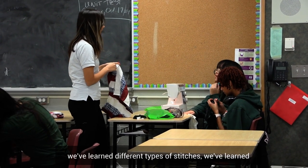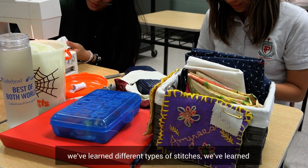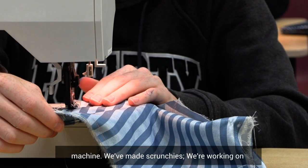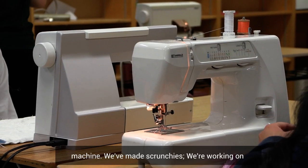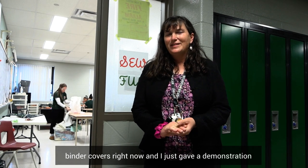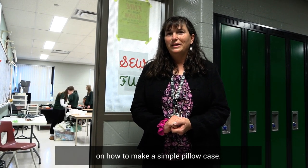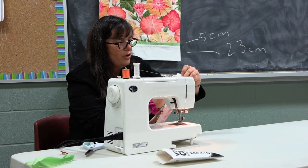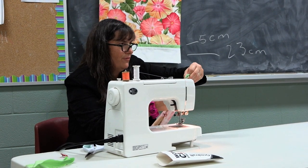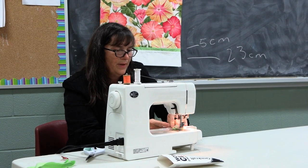And so far we've learned different types of stitches. We've learned how to work a sewing machine, the parts of the sewing machine. We've made scrunchies. We're working on binder covers right now, and I just gave a demonstration on how to make a simple pillowcase. So you've got all 5 of the layers of fabric there, okay?